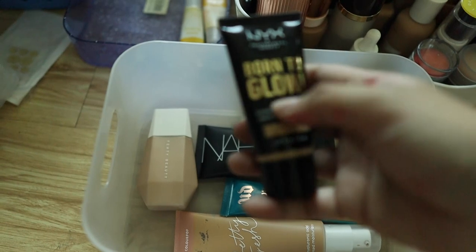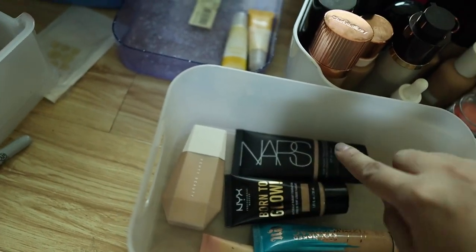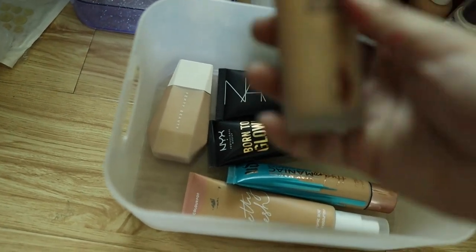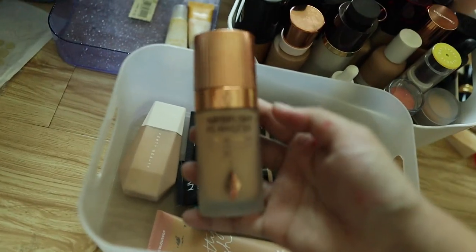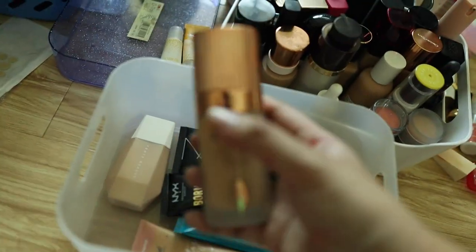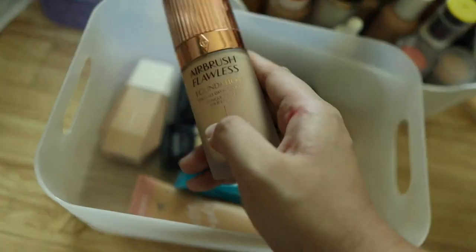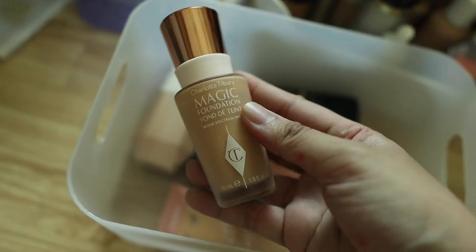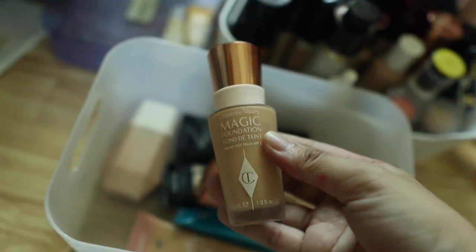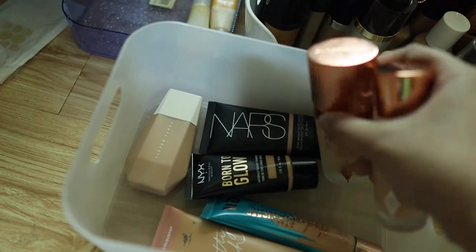Ito, hindi ko pa ito nagagamit. So, lagay natin. Hindi ko sure kung nagamit ko na. Baka hindi siya unforgettable. And then, this is the Charlotte Tilbury Airbrush Flawless foundation. Super nice if you want full coverage, guys. And then, I have another one here. This is what they call the Magic Foundation. Also, super nice. Pero, hindi siya ganun ka full coverage. So, this is more for everyday. And this is more for glam.